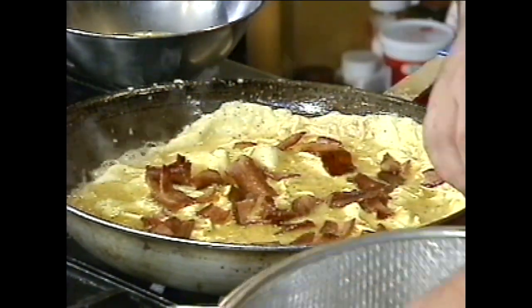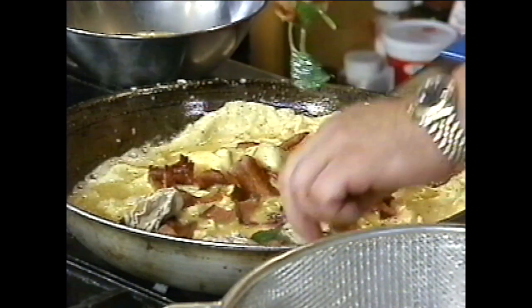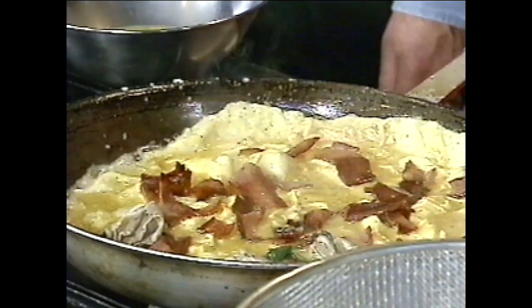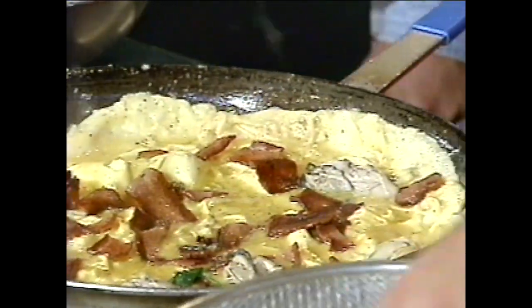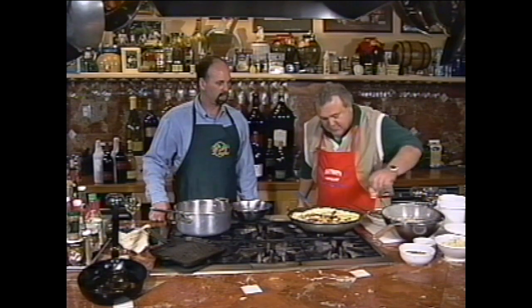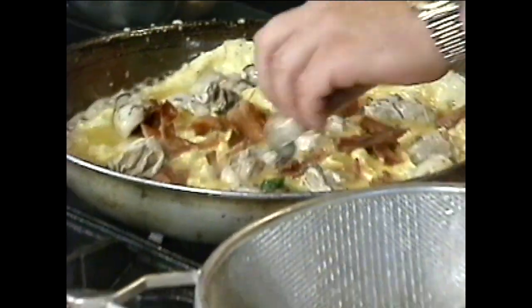Now, let's drop our oysters in there. Push them in a little bit. Now the heat's gotta be low. What's the white wine we're gonna have? Sauvignon Blanc. And what's the red? Syrah. Which I think with the bacon will be perfect. I think so. Okay, look at this. That's great. It looks pretty good, huh?